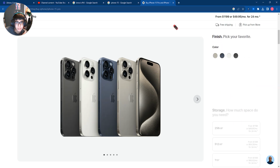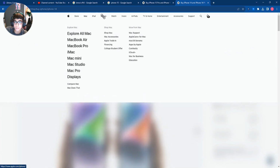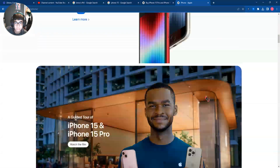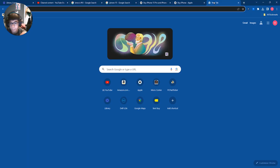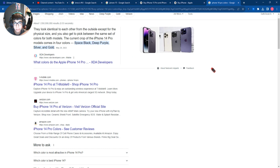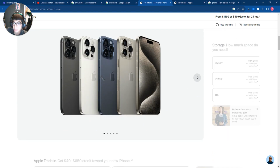And then you have different colors from last year, so let me open a new tab and show you the colors on last year's iPhone 14 Pro. Last year you got basically white or silverish, gold, black, and a deep purple, which is like the show color. And for this one you got titanium. That's legit what it's called.